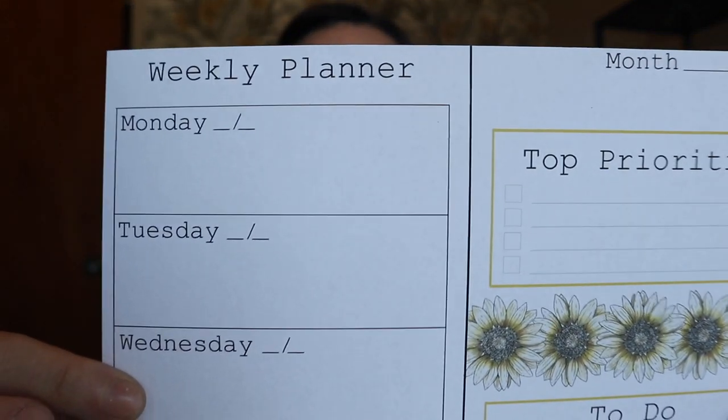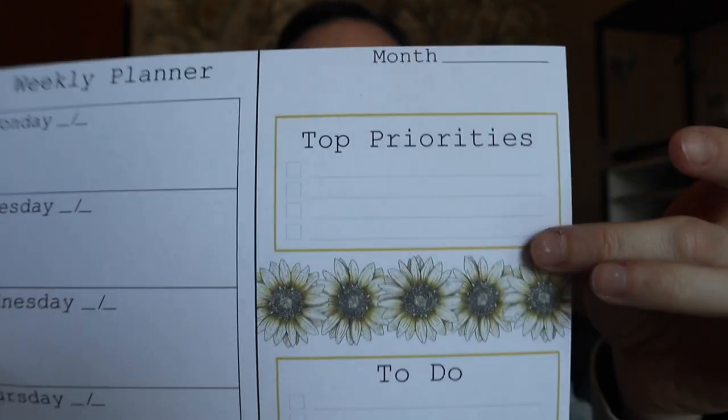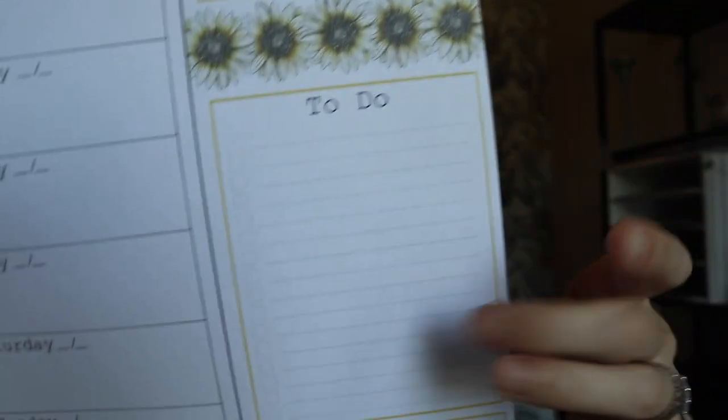And then the last page is a weekly planner that just has the day of the week, starting with Monday, and it also has the top priorities, the to-do, and the notes. So I am super happy with how these turned out. I did need to go in and fix this one because the Sunday got cut off. But for the most part, they were good. I love it.